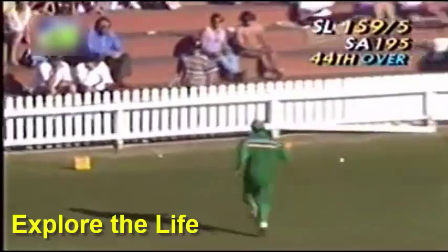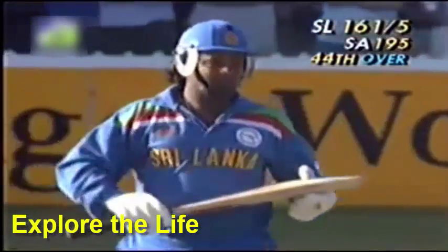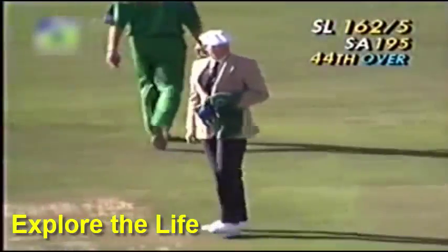Well, there's more than a single because that's been hit very well down behind square. That's going for 4. Well played, Ranatunga.